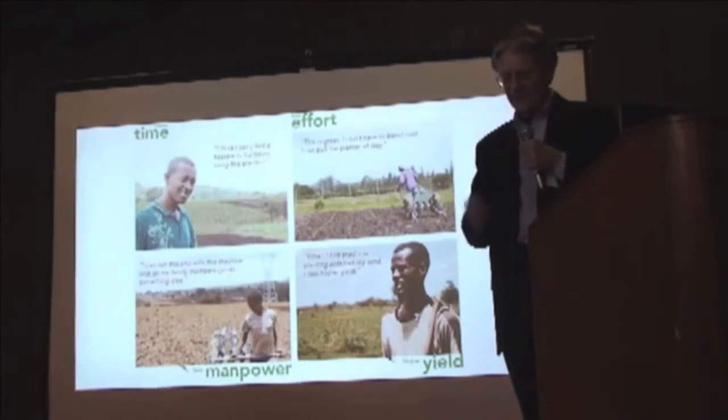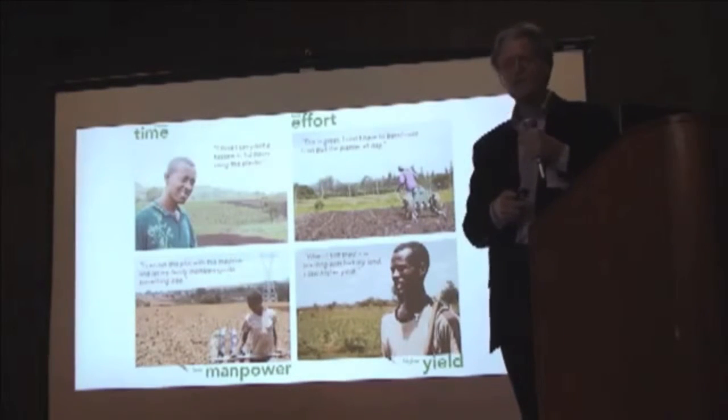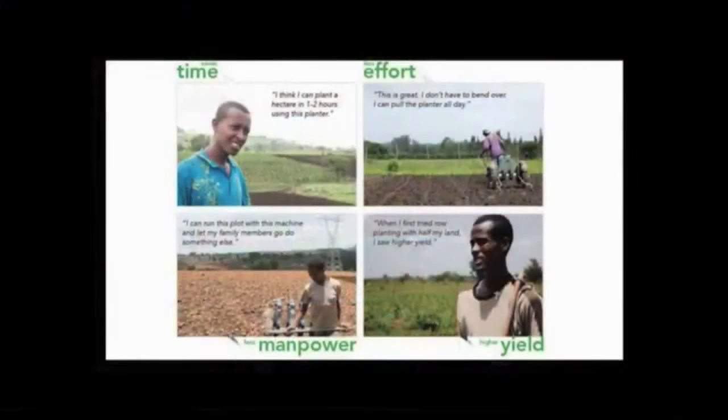So this saves time, effort, manpower, and yield. Now there's about a dozen or 20 in the field being tested right now, so it's somewhat early, and there are a lot of challenges in this society, but this looks like it may have some hope as well.